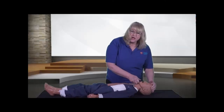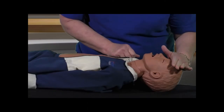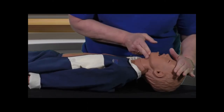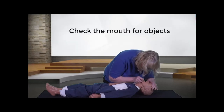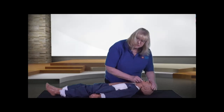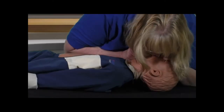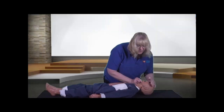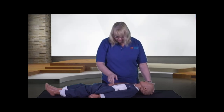Now you'll have to check the airway for any objects. Head tilt, chin lift. One hand on the child's forehead, 2 fingers on the chin to tilt the head back. Check the mouth to see if you see any objects. If no objects are seen, pinch the child's nose, cover the child's mouth, and attempt to breathe. If air does not go in, you need to repeat the chest compressions.